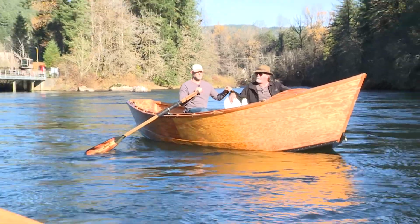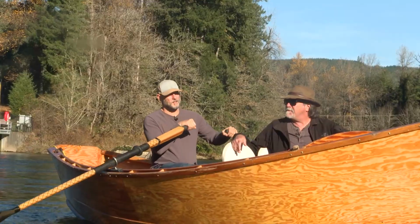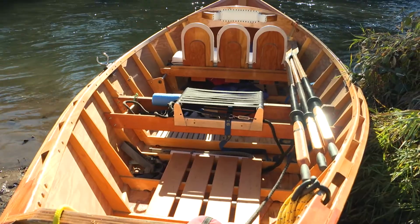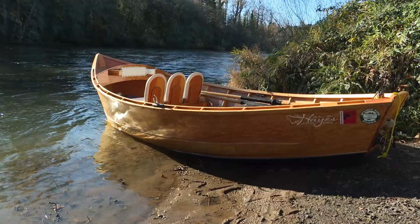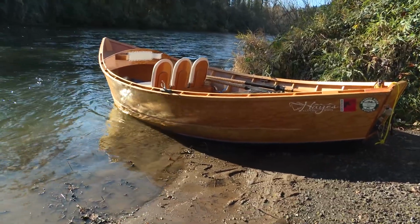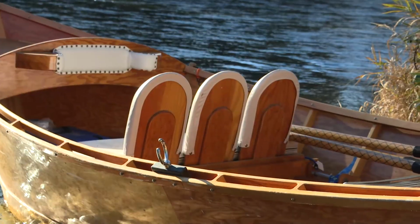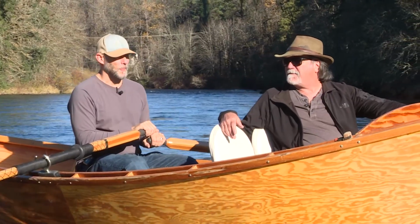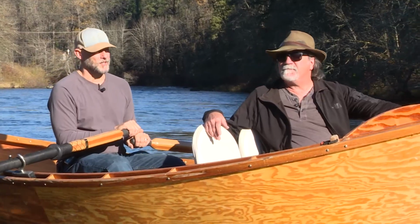So what's your maintenance schedule on a boat like this? It depends on how much work I really have to do, but typically general maintenance takes me a couple of days to sand out the boat, a couple more days to put a couple more coats of varnish on it just to protect it, and it's ready for the next season. And how often do you do that? About every year to 2 years, depending on how much I've used it.